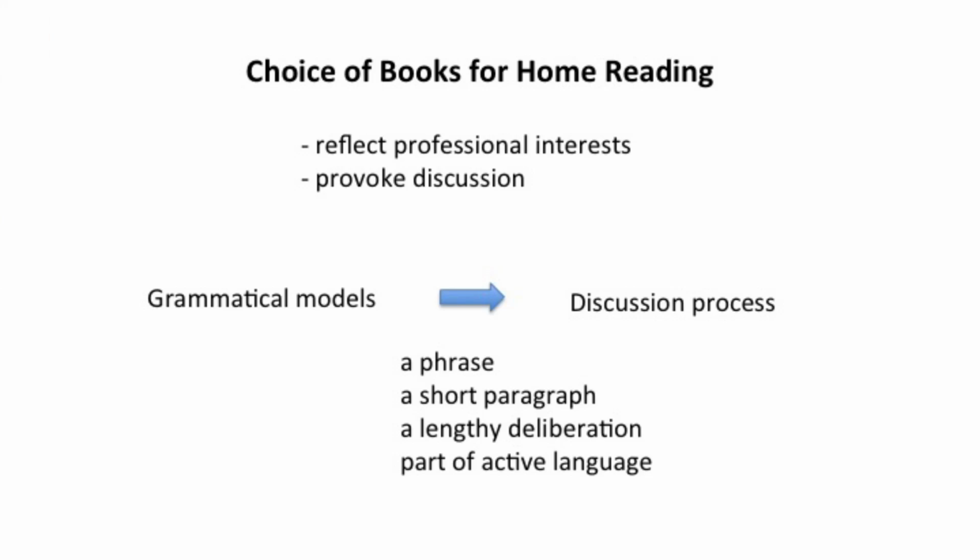The books should be chosen to reflect the student's professional sphere of interest and to provoke extensive discussion. Grammatical tasks may be made part of the discussion process and arranged according to the length of the chunks of speech expected from the student, from the shortest to the longest, so that grammatical models gradually become part of a phrase, a short paragraph, a lengthy deliberation on the subject, and finally, part of the student's active language.